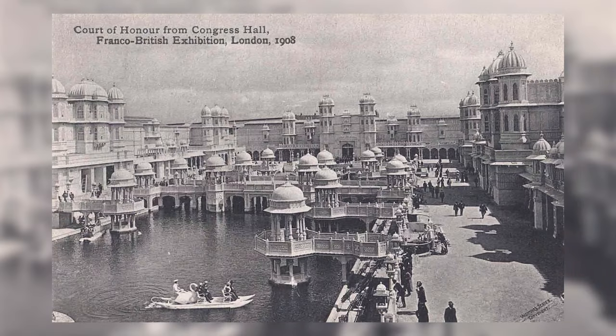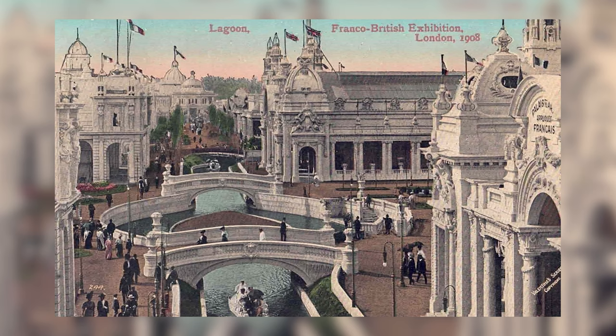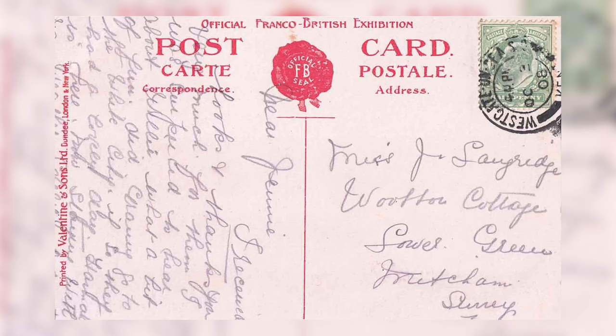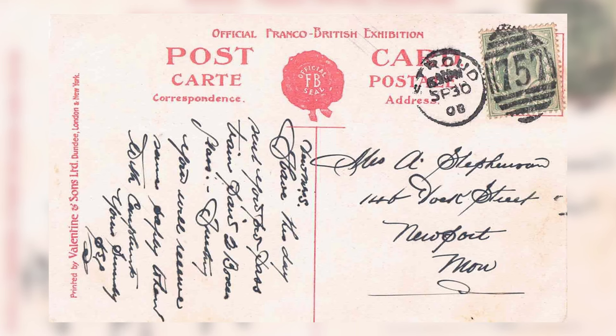and to show how magnificent this exhibition was, is our large postcard collection, and it shows you all the exhibitions going on, events taking place. They've all got handwritten writing and stories of the people that visited the exhibition, talking about what they saw, what happened, what rides they went on.